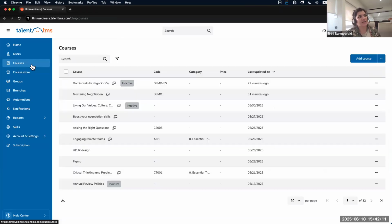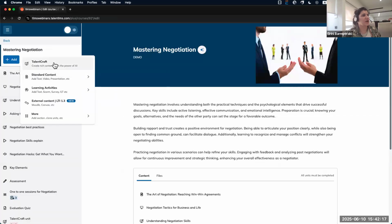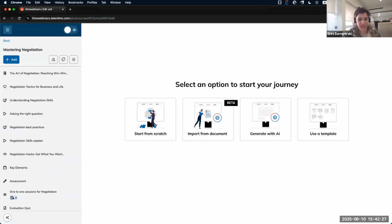But of course, if we go, let's say, to this course, you can definitely use the TalentCraft and drop your document in here, and this will generate the unit, which of course you can edit and enhance if you need more. Then another question coming from Miguel.